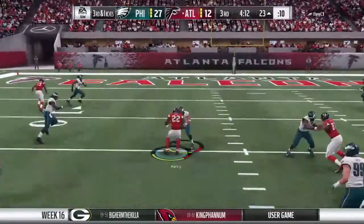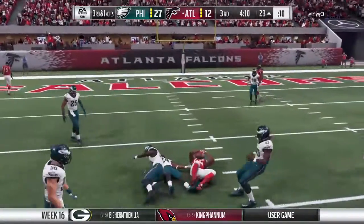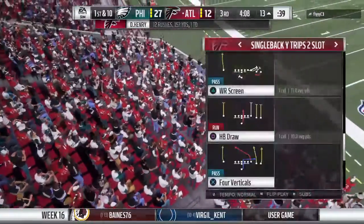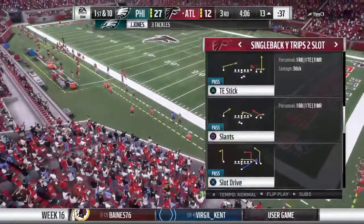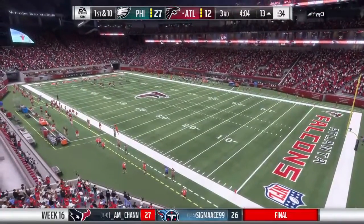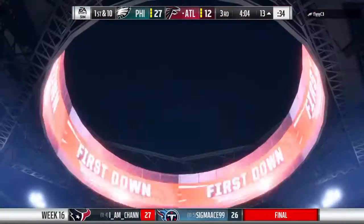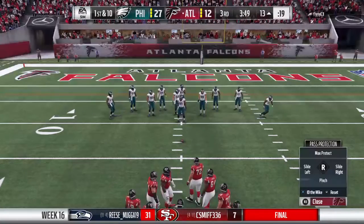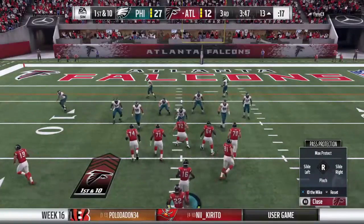Now a handoff to Henry, and he takes it down to the 13 and picks up the first. We'll give him 10 yards on that one, and that'll earn him a fresh set of downs. And he continues to pile up the yardage. That puts him over 150 now, and this defense has really had its problems trying to keep him contained. So the run moves the chains, and here we go on first down.